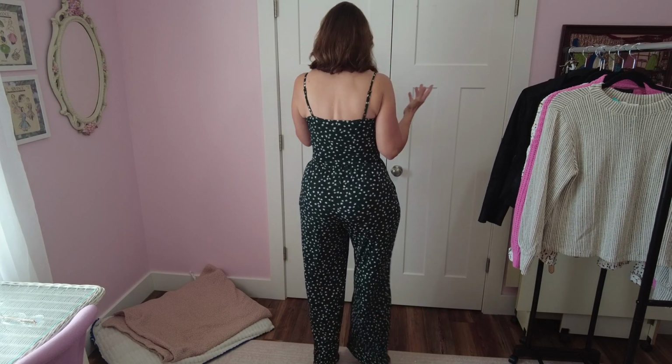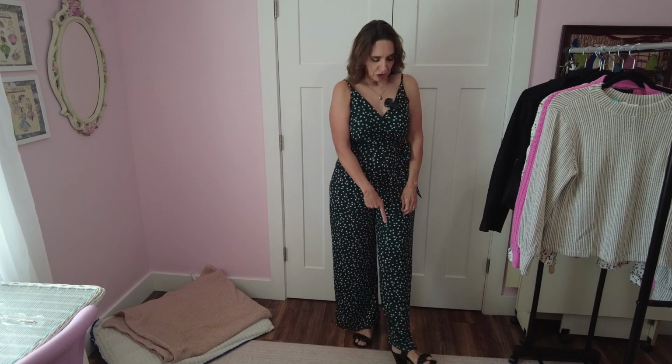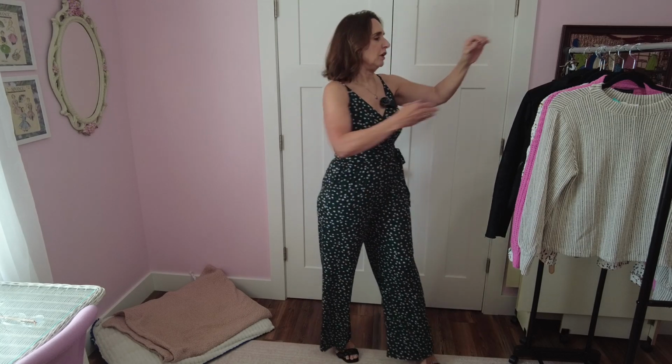It has a wrap style top, and it hangs nice and loose and flowy over my hips, which I love because with me, that's important. When things are tight on my hips, they make me look bigger. And they're long enough. They're actually a little bit longer than my leg length, which is fabulous. I can wear them with a pair of heels. And really, heels are about the only thing I want to wear with a jumpsuit. I always feel like jumpsuits on me look kind of funny, especially with size 11 feet, when I wear a flat shoe. Now, for fall, this is what I would do.